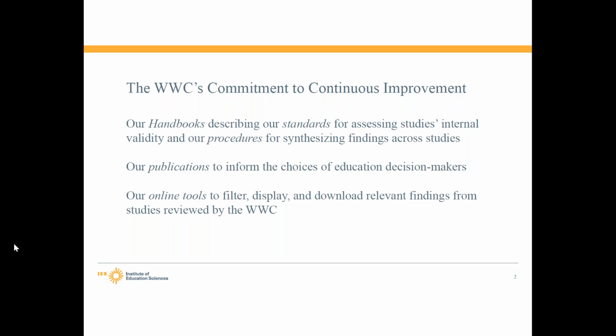And what I would like to emphasize is the WWC's commitment to ongoing improvement of our handbooks, our publications, and our online tools. Among our handbooks, we have our standards handbooks for assessing the studies that we review. We also have our procedures handbooks that describe how we identify studies for review and also describe how we synthesize findings. And Josh has described some of the improvements there.